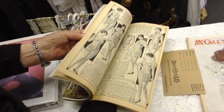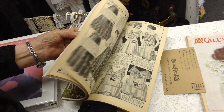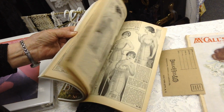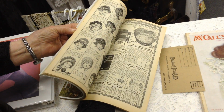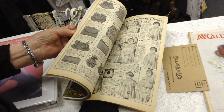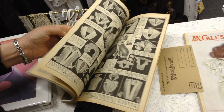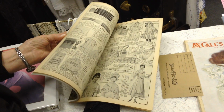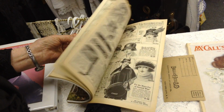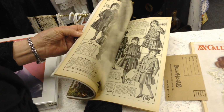This is geared towards everything women needed. There's a few things for men and children, but oh, just gorgeous. All the things here, the little kids' shoes, high button shoes for little babies. This is 1916 and 17. Gloves, combs, collars, we just looked at collars. Hair products, and then they get into their beautiful hats.